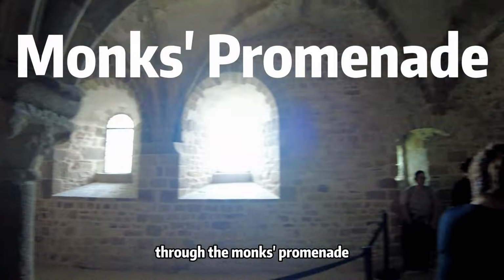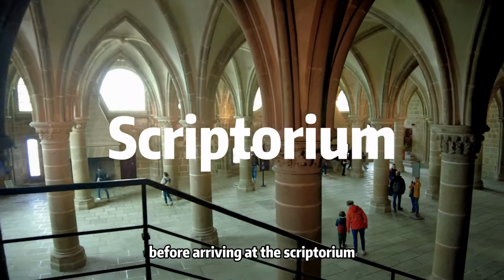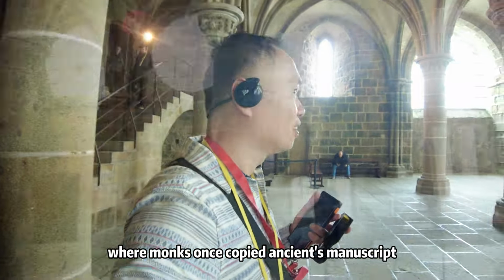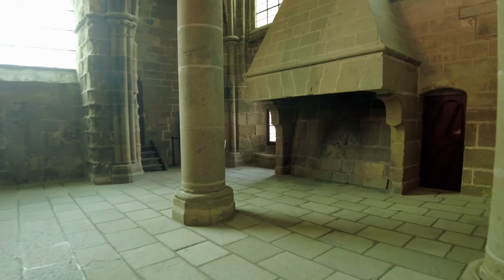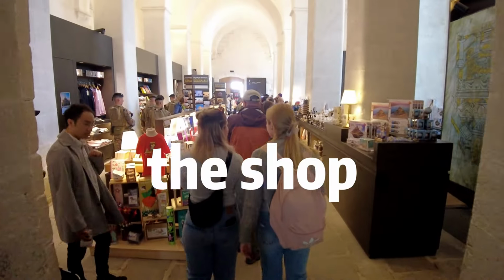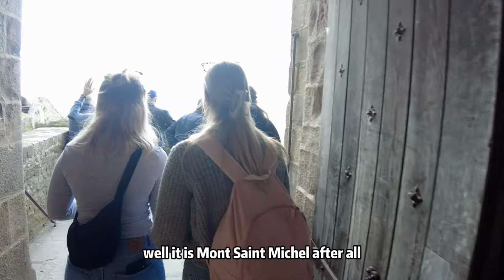Through the Monk's Promenade, I returned to the Romanesque simplicity, before arriving at the Scriptorium. The Scriptorium used to be the sacred study room where monks once copied ancient manuscripts. And finally, the exit is through the gift shop. Merchants in the temple. Well, it is Mont Saint-Michel after all.